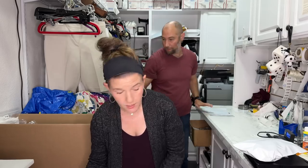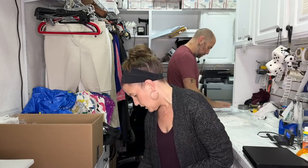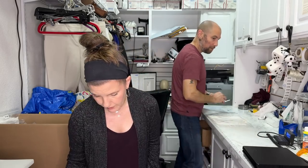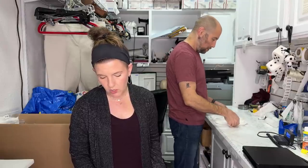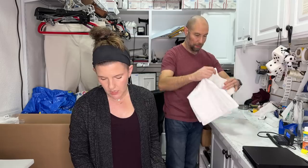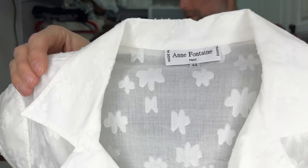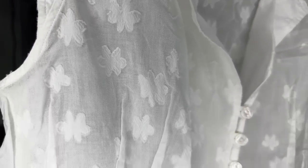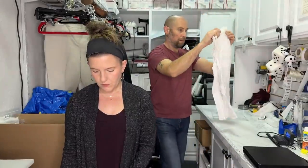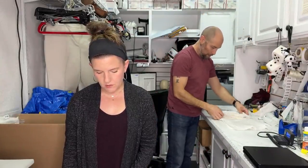Okay, next is Amfontaine, which is a brand we love, as long as you set your expectations correctly. You can do great with it. Amfontaine, size 44, US 12, blouse, white, sheer cotton, floral, cap sleeve, collared. We just listed this on Wednesday. Sweet. Sold for $45. It's really pretty. White, sheer, linen type things are doing really, really well for us right now. This is gorgeous. So I'm happy with that sale, $45. Absolutely. Good one.